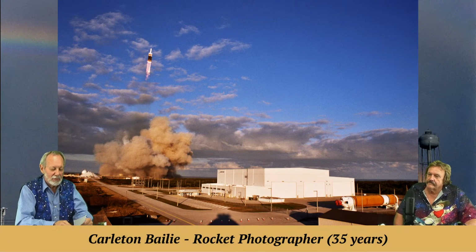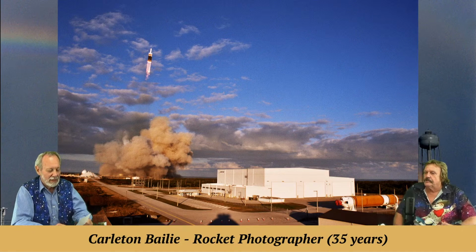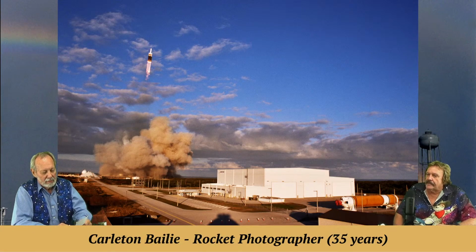That's what I like about it, you know, how big that rocket is. And it shows the whole complex, everything from the blockhouse to where it's put together.